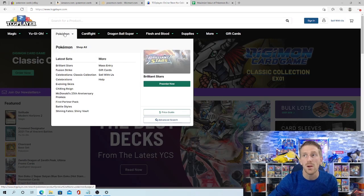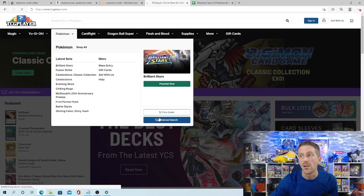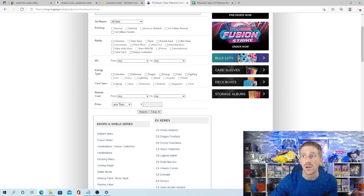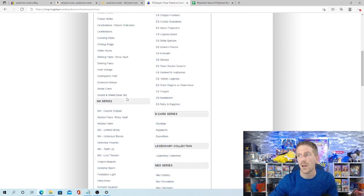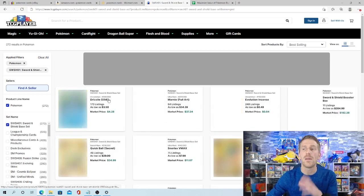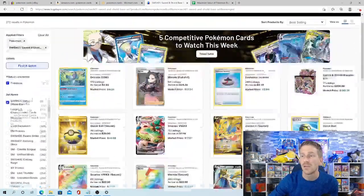If you go to TCG Player right now, and you go to Pokemon, and you go to Advanced Search, that's going to give you a listing of every set that we have available to us. So you're going to change the card type to Energy, Item, Pokemon, or no, actually, we're just going to do it this way. Forget that part. We're just going to go down to the set. So if you just choose Sword and Shield base set, and then on the left-hand side, there's going to be a bunch of different filters here.